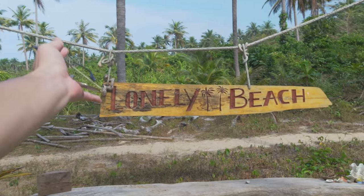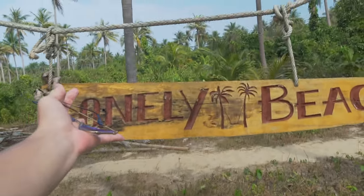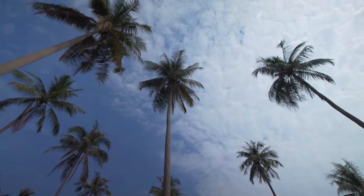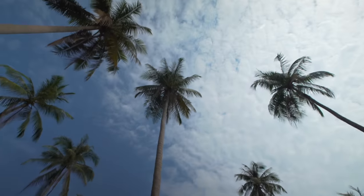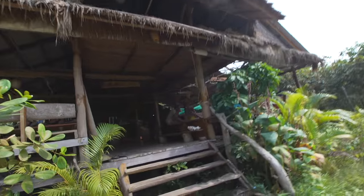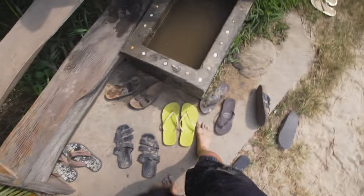I'm so lonely here on my own. Ooh. Keep your eye to the skies, guys. You never know when death is approaching. That coconut could definitely kill someone. Ronny, no! So this here is the hut at Lonely Beach. You can clean your feet off.